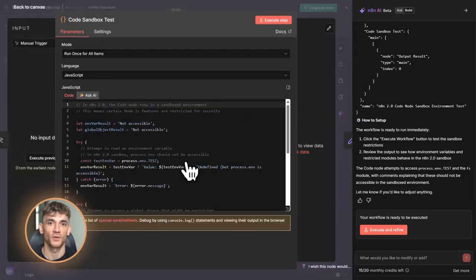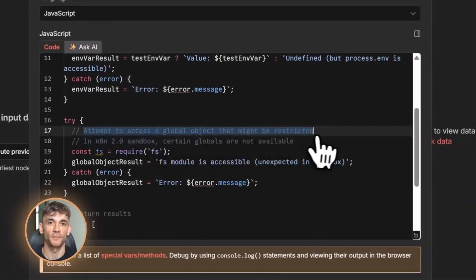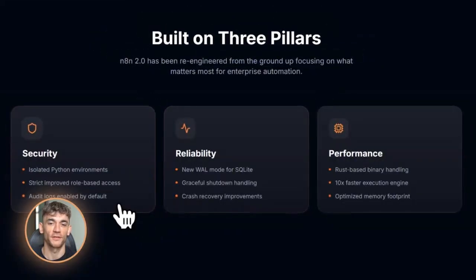So why call it version 2.0? Because this update has breaking changes. That means stuff that worked in version 1 might not work in version 2. And that's actually a good thing. Let me explain. Version 2.0 focuses on 3 big pillars: security, reliability, and performance. These aren't sexy features, but they're what makes n8n safe for real businesses.